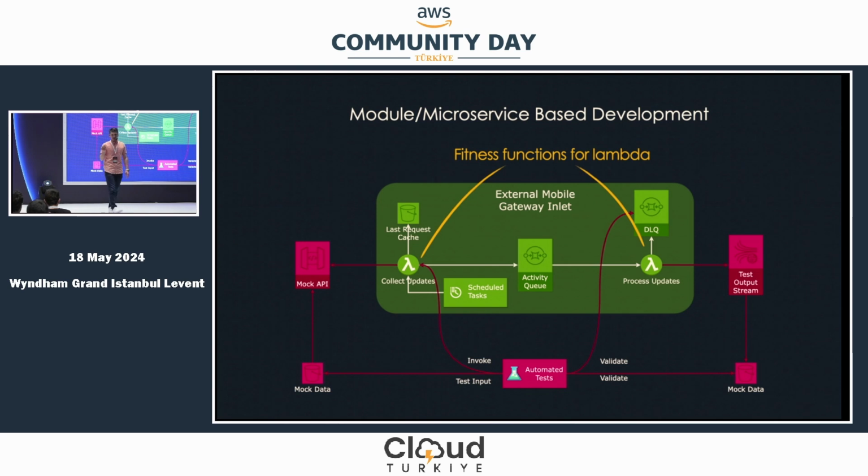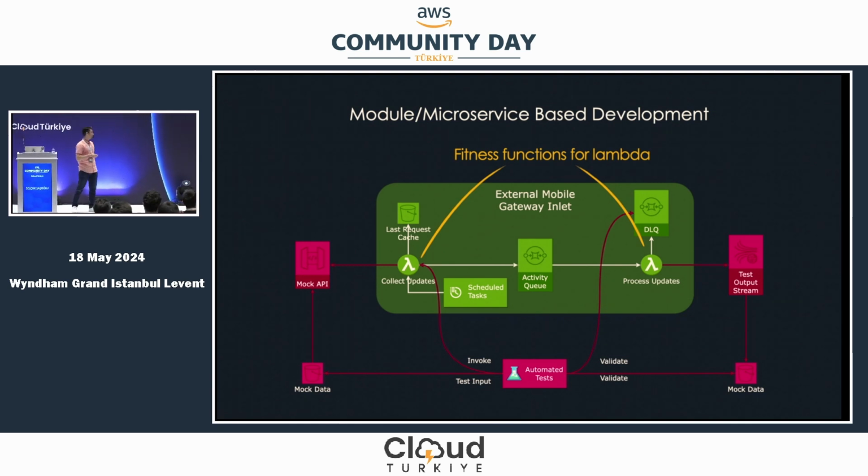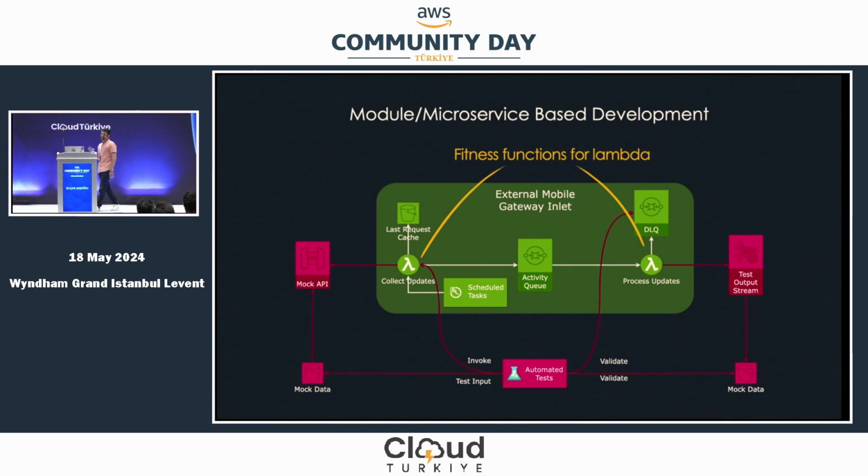We are using onion architecture in our Lambdas. We have fitness functions that check the calls between layers. So you have to adhere to that rule in our architecture. Of course, there are a lot of other quality gates before you can deploy or attach this module to the overall platform.